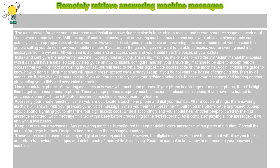Remotely retrieve answering machine messages. The main reason for someone to purchase and install an answering machine is to be able to receive and record phone messages at work or at home when no one is there. With the age of mobile technology, the answering machine has become somewhat obsolete since people can actually call you up regardless of where you are.